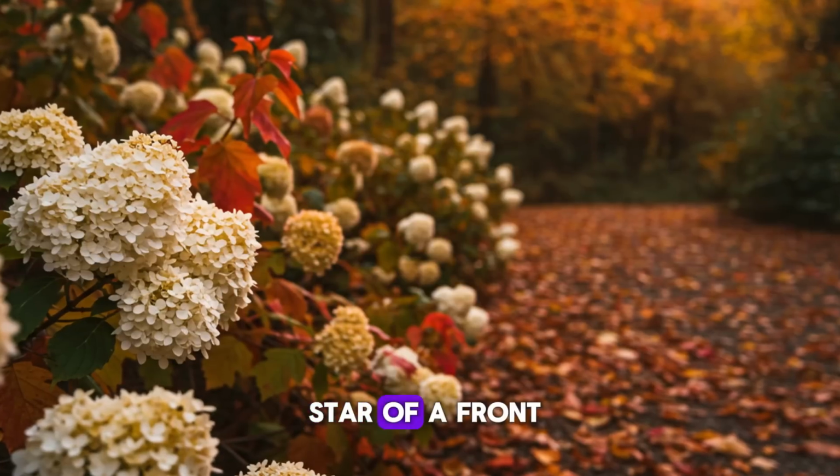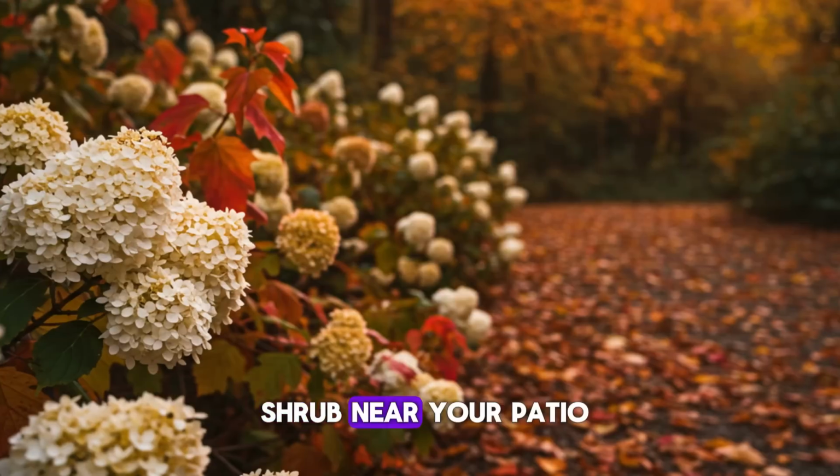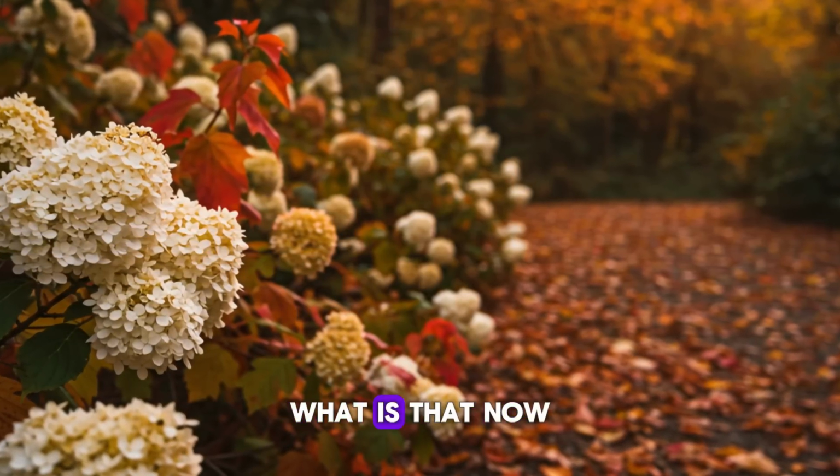It can be the star of a front yard planting, a focal point in a border, or even a statement shrub near your patio. This is the plant that makes people stop and say, "Whoa, what is that?"